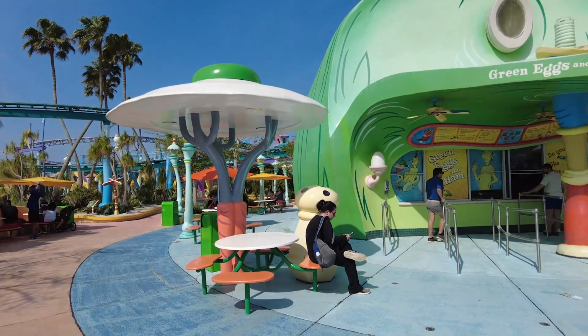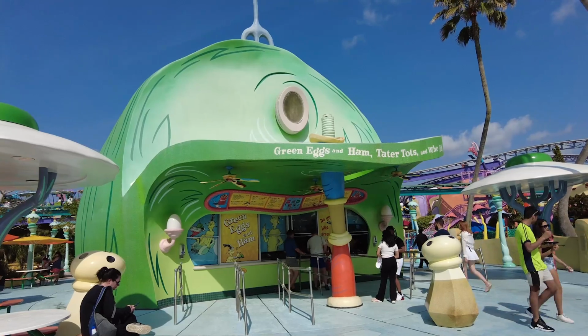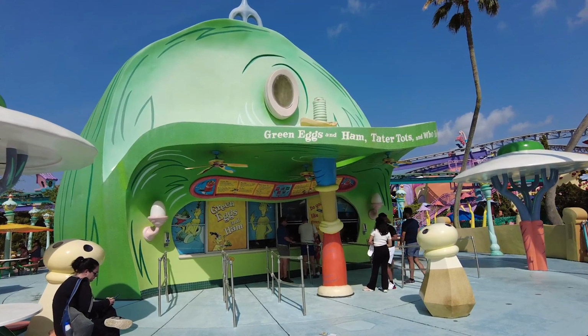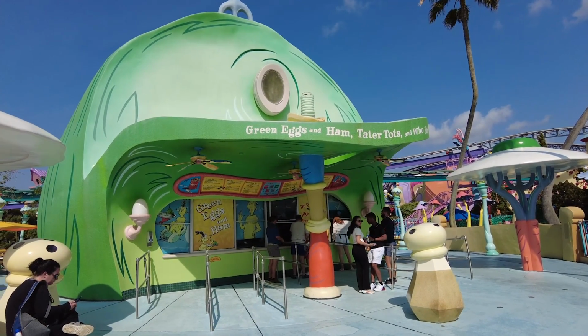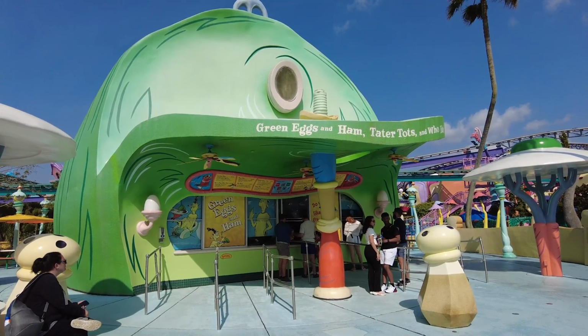All right, so here we are at Green Eggs and Ham for our breakfast this morning. This is the quick service location here in Seuss Land. We actually love this one. Quincy and I are here a lot. Our favorite is Who Hash, but this morning maybe we'll try something different. I know that I probably won't, but maybe she will.